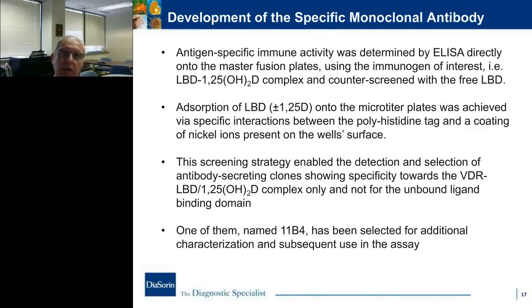The next step was the development of the specific monoclonal antibody. The antigen-specific immune response was determined by ELISA using plates based on the immunogen of interest, meaning the complex LBD 125. Then the hybridoma cell lines were counter-screened with the free LBD. The absorption of the LBD 125 complex was done on microtiter plates containing nickel ions, to be able to capture the protein that has a fusion domain with the polyhistidine. This is to make sure that the complex was properly oriented and available for binding.